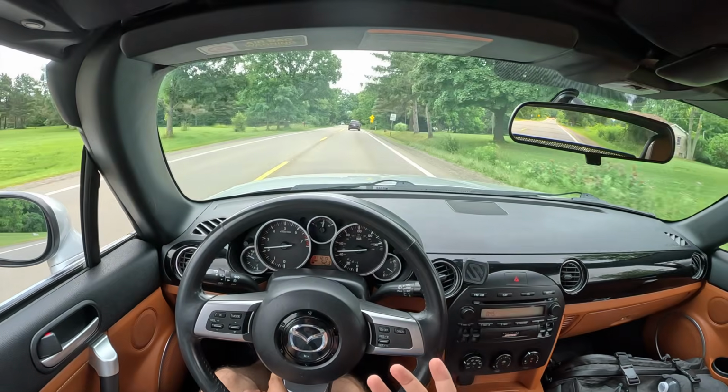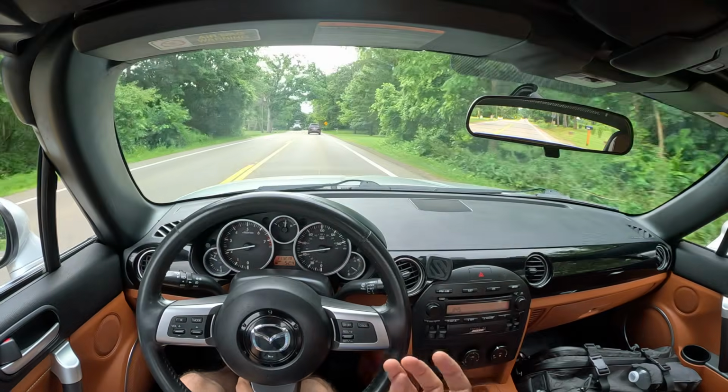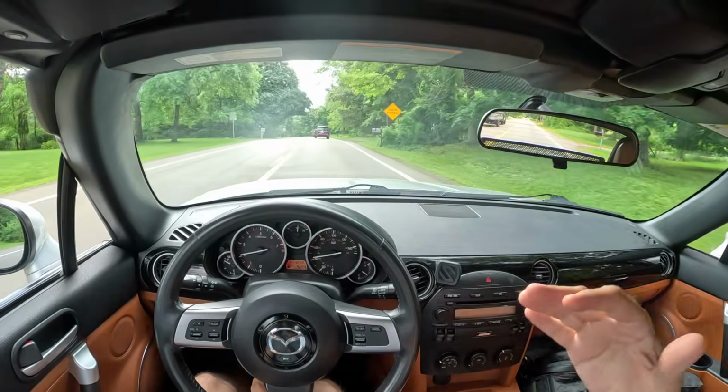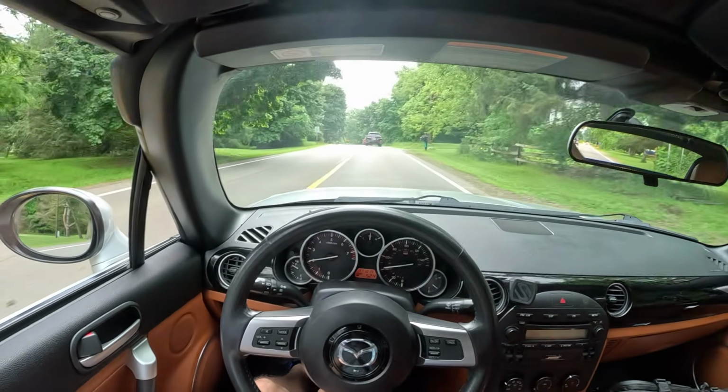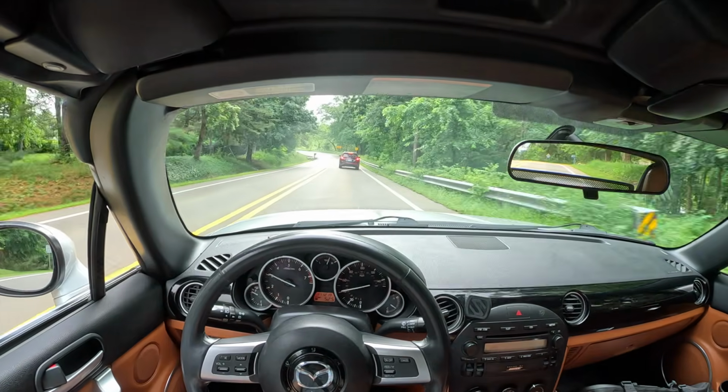You can typically buy one of these for somewhere in the neighborhood of $6,000 or $7,000, up to about $15,000 if you want to go to a power retracting hardtop model that's maybe a little more desirable and has a few better features.